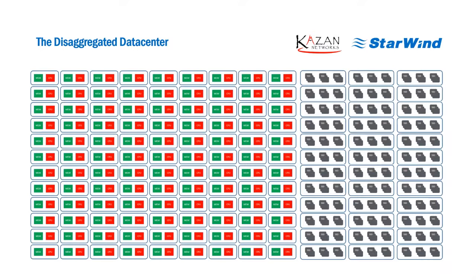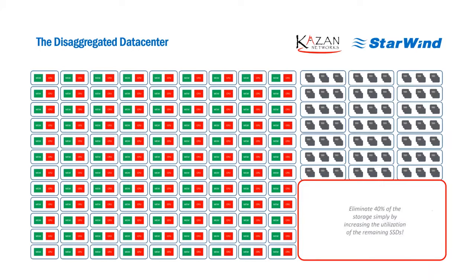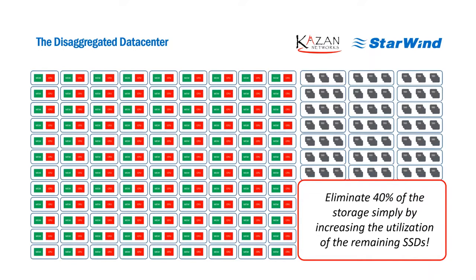And this is where the scale of a fabric like Ethernet comes into play. This was not possible with PCI Express. So all this is pretty straightforward, but the lowest hanging fruit and the killer app here is by pooling the storage and sharing it, you're getting the efficiency level up by a minimum of 40%.